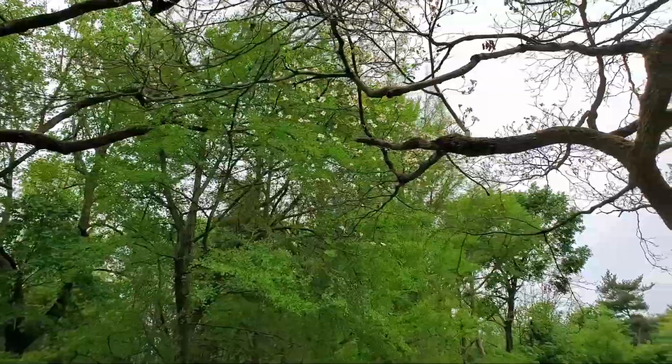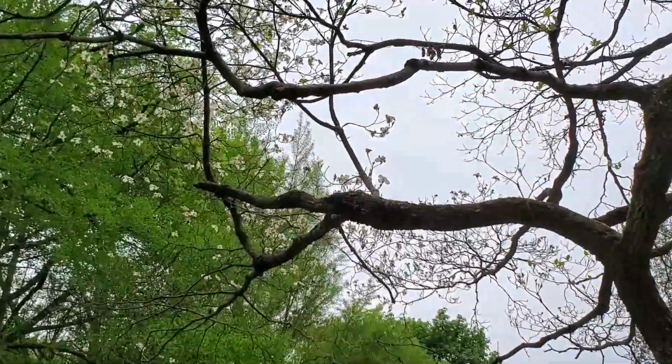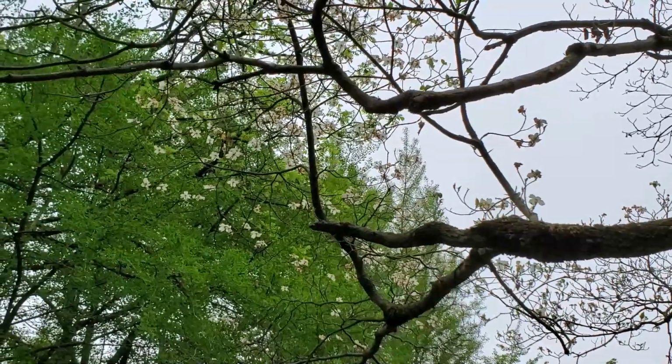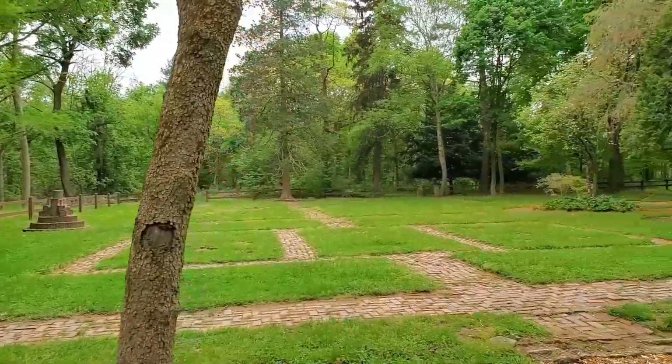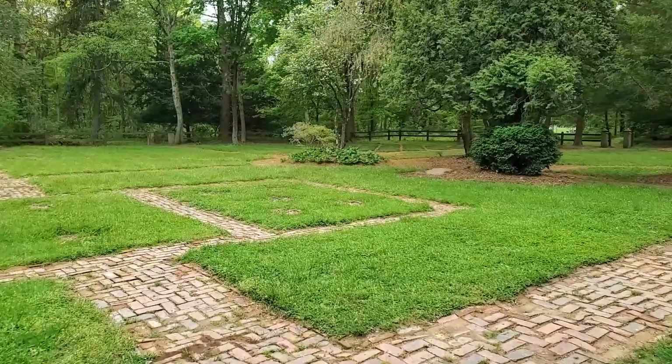Like up in there you can see the little flowers growing there. And let's see what else we got blooming over here. We can take a closer look at the hostas.